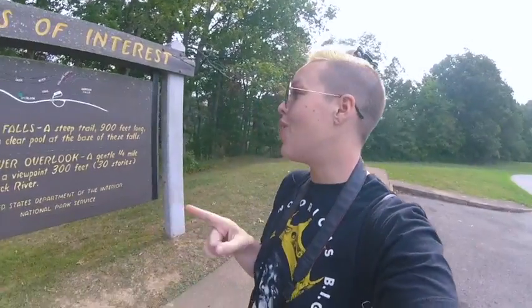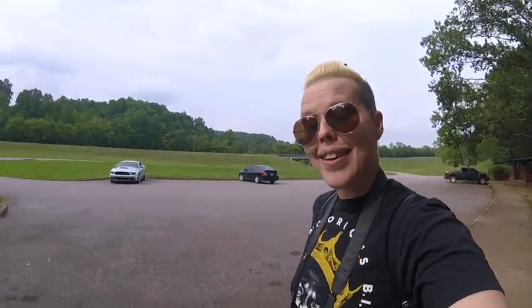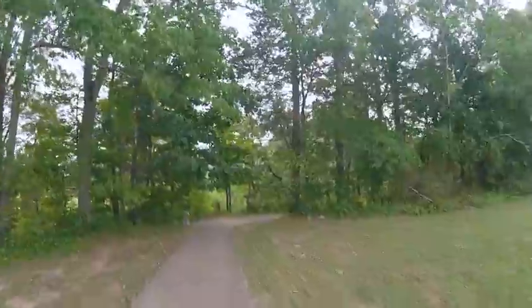Out to Jackson Falls, and it looks like not only is there a falls, but there's an overlook. So we're going to go check them both out. And this breeze feels amazing. So the path here looks like this. That means we didn't need to put our hiking boots on. Even better.